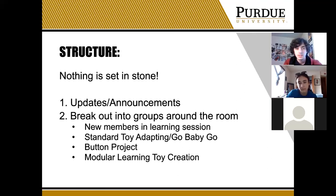And then one of the last things I want to go over is the structure of what meetings will look like. So nothing set in stone again. Things can look very different, but normally this semester we have updates, a learning session, and then groups. And I just want to emphasize here that now it's pretty much just going to be, we all come in a room, I'll give a quick PowerPoint presentation on updates, and then we split up where one of the groups will be learning sessions. So we'll say, hey, to those who are new here, or maybe those who just want to learn, come over in this corner if you want to learn about 3D printing today.